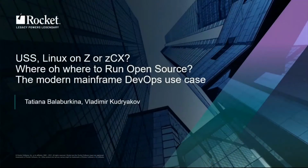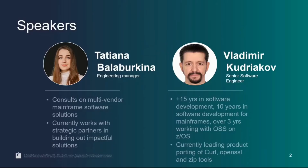Today we are going to talk about and show you modern DevOps for the mainframe driven entirely by open source software. My name is Tatiana Balaburkina and I'm the engineering manager for the open source supported tools group at Rocket Software. And my colleague Vladimir Kudryakov, senior software engineer in the open source supported tools group, will help me today.